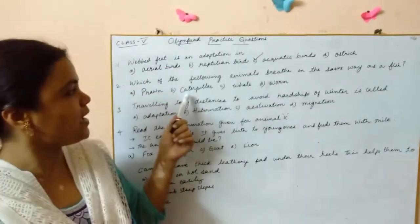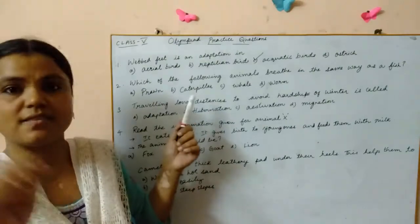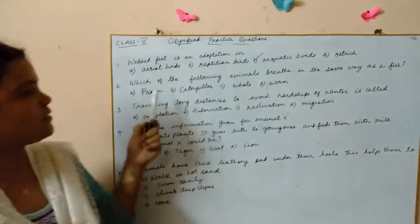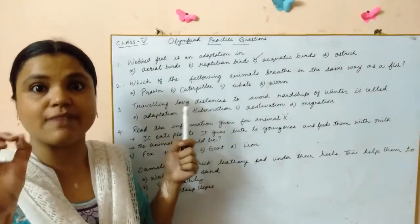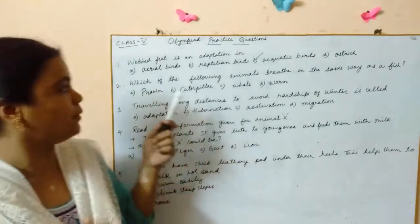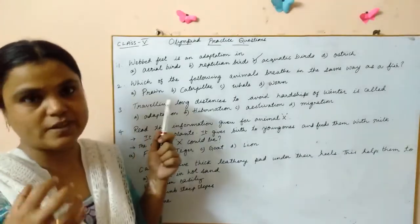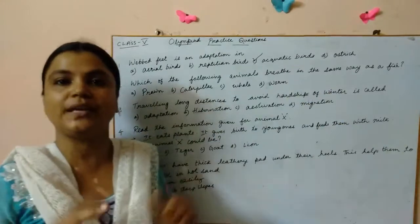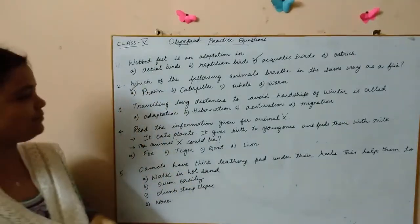We all know that whale has lungs, caterpillar has spiracles, even worm has mainly spiracles. That means small pores through which they breathe. The insects and the worms breathe through small holes which are present all over their body. But prawn has gills which help it to breathe. So prawn and fish both breathe through gills. So prawn is the correct option.